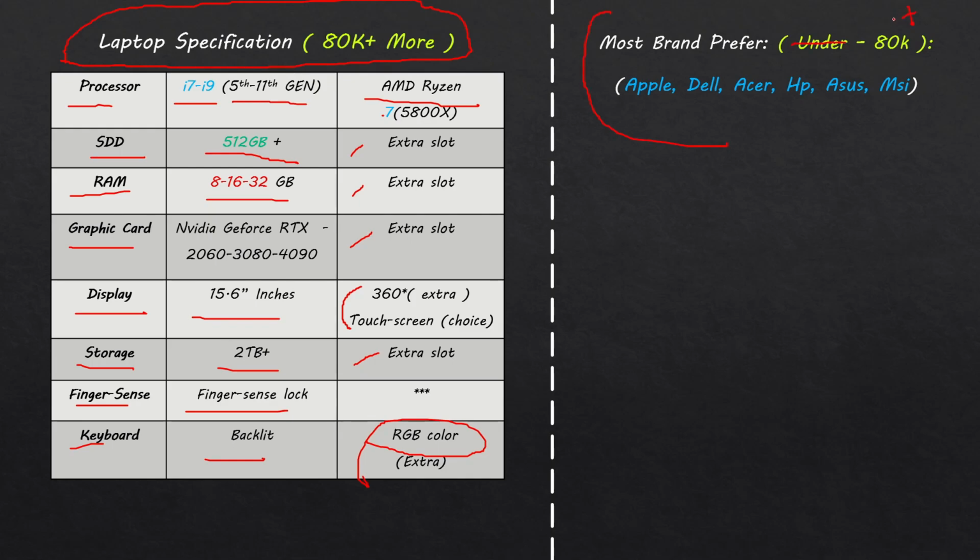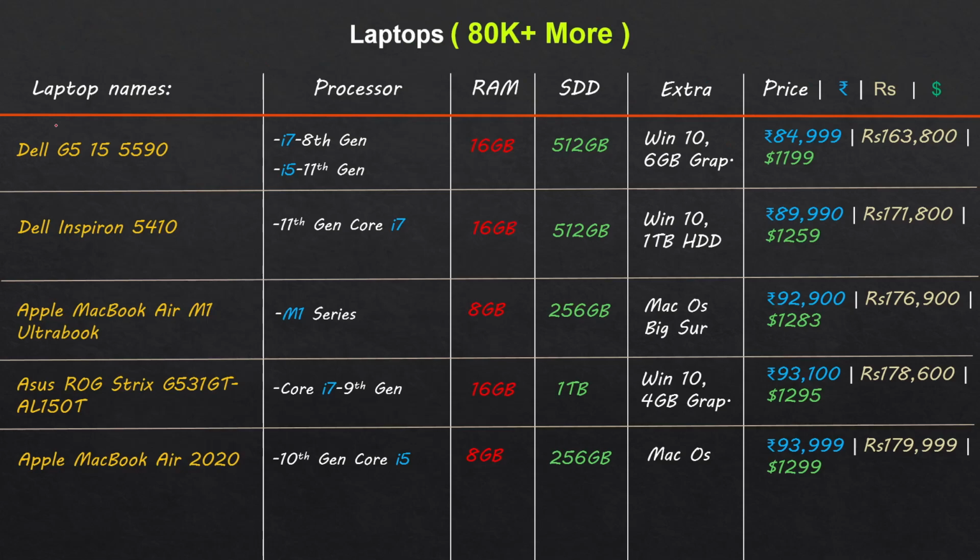So the most preferred brands for more than 80k are Apple, Dell, Acer, HP, Asus, and MSI. Okay, so let's look at the laptops more than 80k. The first one here we have is a Dell G15.